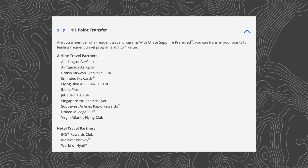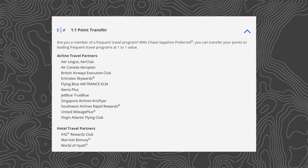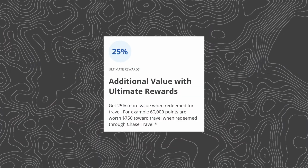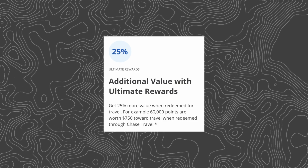Now, I do have another travel credit card. That card is the Chase Sapphire Preferred. I have this card for one main reason, and that's access to the Chase Transfer Partners list. Using transfer partners is the main way that I utilize Chase Ultimate Rewards points, and I usually like to do this when there's a transfer bonus happening. It's also nice to have access to the 25% discount on all redemptions inside of the Chase Travel portal.